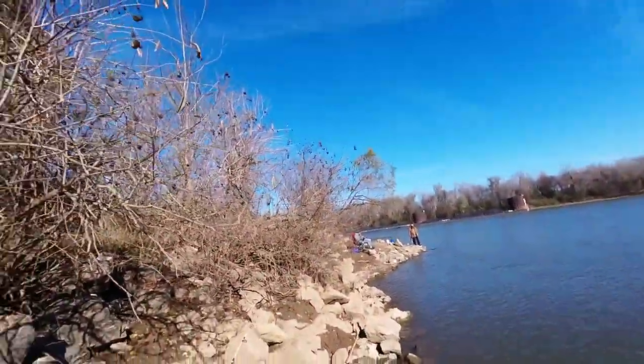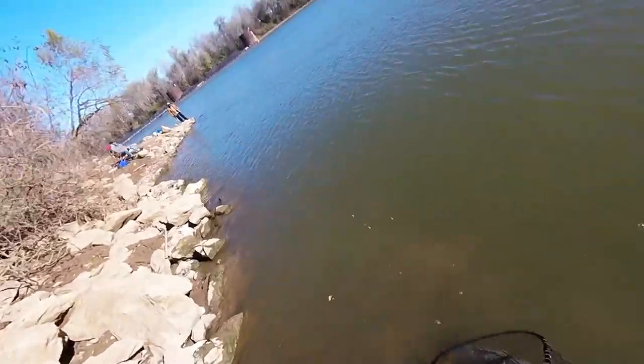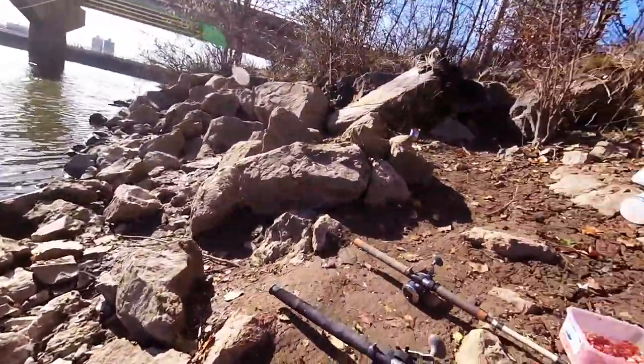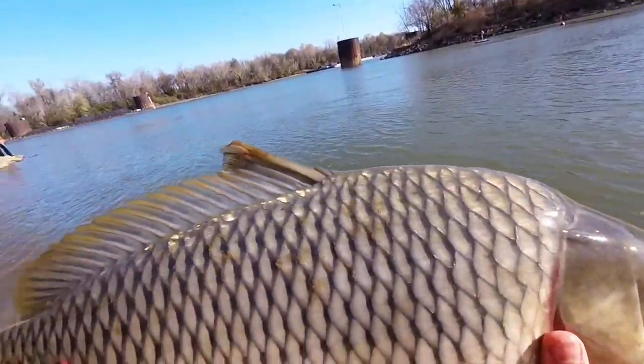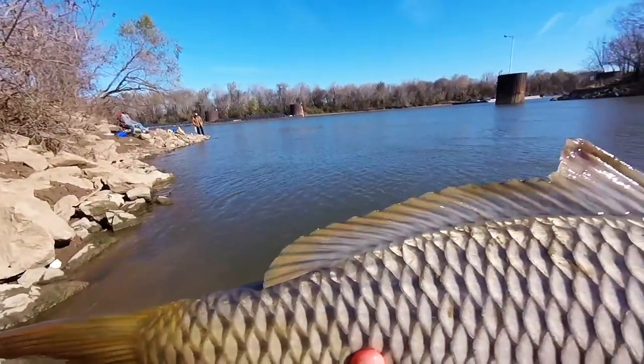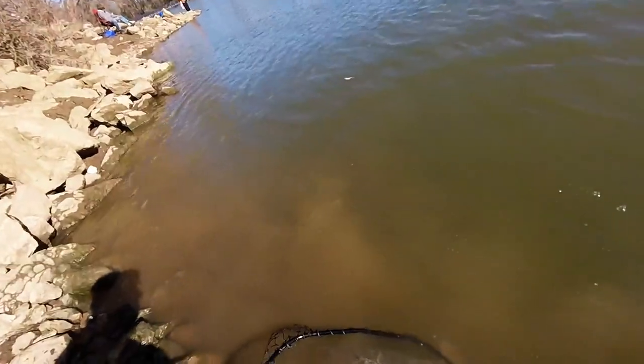Woo. All right. Oh, oh man. Here's the first one I caught. Alright, there's the first one. Woo-wee, look at this guy. Man. Alright, first carp down. Let him go. That's definitely double digit. Alright, let's see how much this big boy weighs. Big barrel.